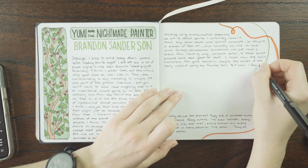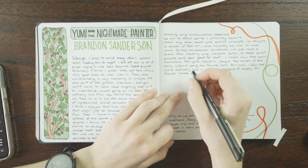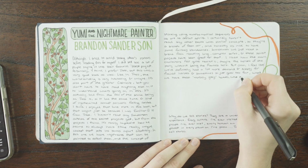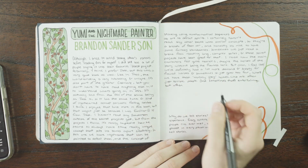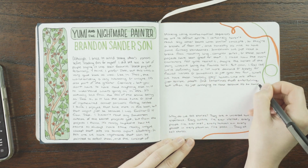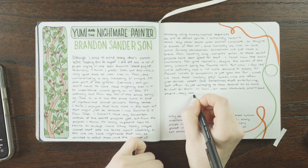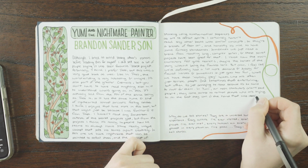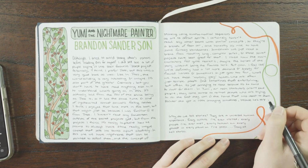And I did read this book as part of a vlog that will be coming up soon, and I also have more thoughts. As you can see, I've written down definitely more than I've said here, but I don't want to repeat myself too much, so I am saving part of that review for that video. So hopefully it will be out this weekend, so go ahead and check that out if you want to know my more complete thoughts on Yumi and the Nightmare Painter.